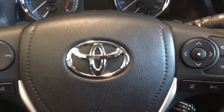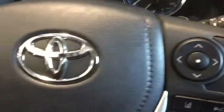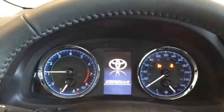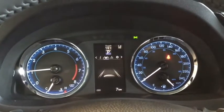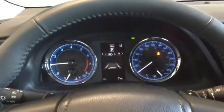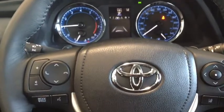Starting up your Corolla is super easy. Simply put your key into the ignition with the foot on the brake. That dashboard's gonna light up to welcome you with that really stunning ambient lighting. As you can see, you also have your lane departure warning right on your dashboard there. We have this really great leather wrapped steering wheel, which is heated as well.